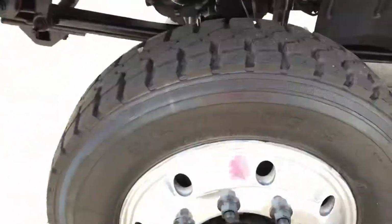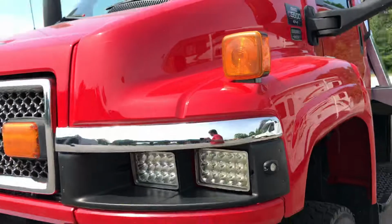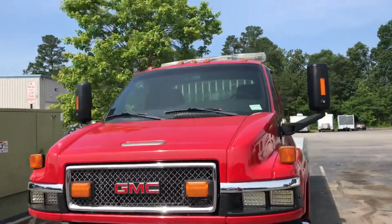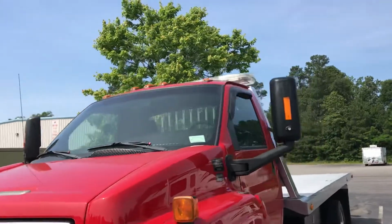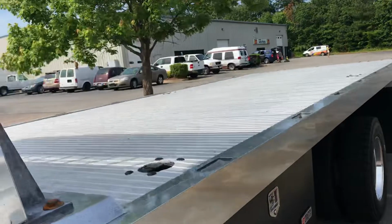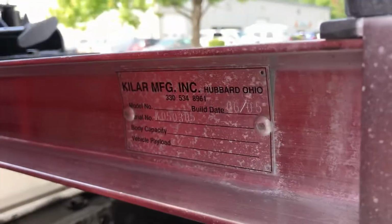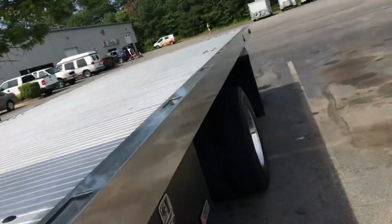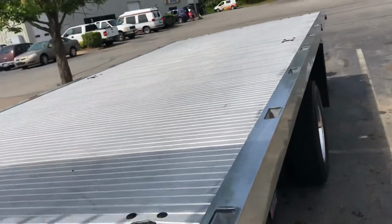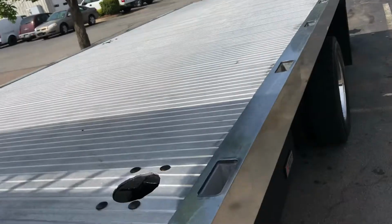This truck is 4x4, very unusual. It does have some additional strobe lights that have been added to it, as well as a big old beacon bar up on the top, aluminum bed, so at least you know the bed supports aren't rusty, and it's not all tore up like most aluminum beds. This truck's had a pretty light use.